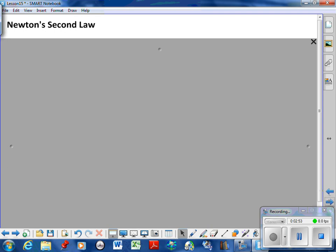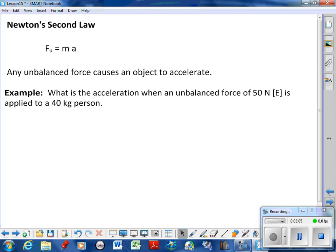All right, let's move on to Newton's second law. Newton's second law is a little bit more exciting because Newton's first law, that's it. Newton's second law is where we actually get to do some calculations. So I love this one. Newton's second law is FU equals ma. Excuse me, you say? It's exactly that.